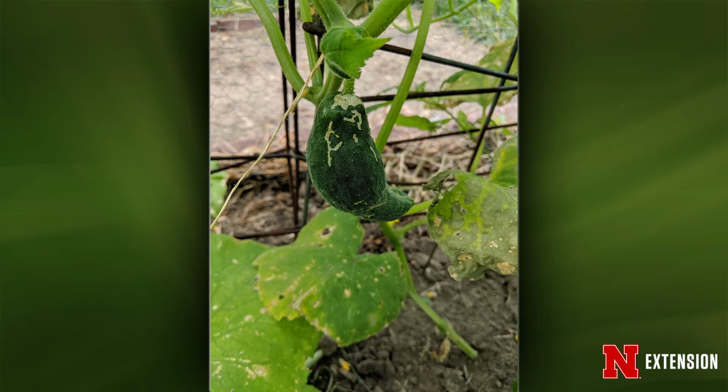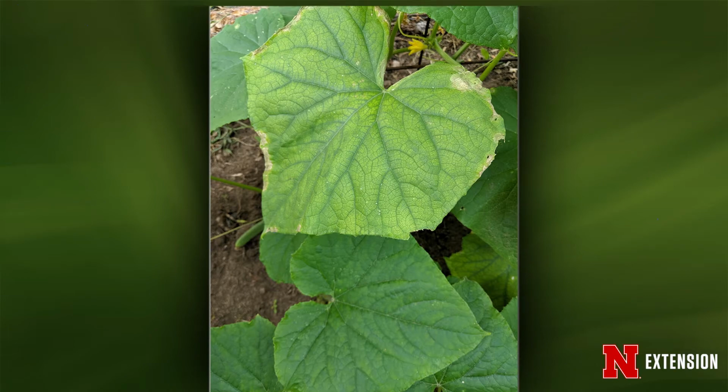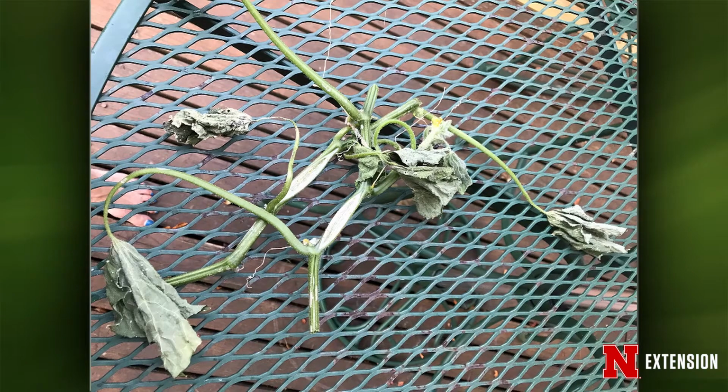And then as we go through these pictures, you get the next one, you can see the lightening of the leaf, the darker veins. And then we get into the last picture. And this is the part that really has me confused, is those stems splitting open like that. It's not a characteristic of squash vine borer. That's a different viewer, though. So that's a different cucumber.